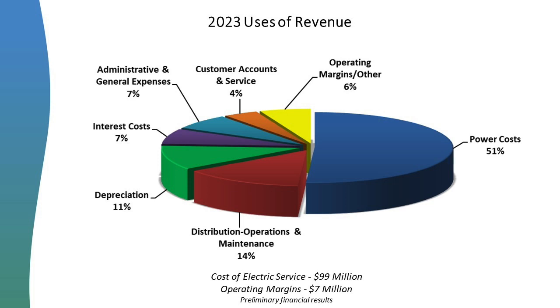We only had one major storm event last year. The bulk of that would show up in the distribution, operation, and maintenance expense. It's very, very rare that we would have only one major storm event. That had impact on our operating costs, overtime costs, equipment costs, fuel costs. Very rare occasion, but it was very beneficial to us.